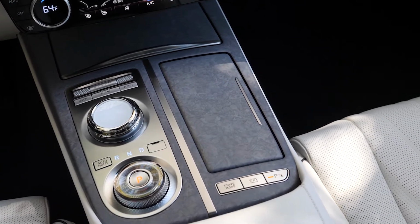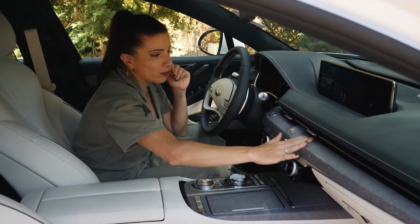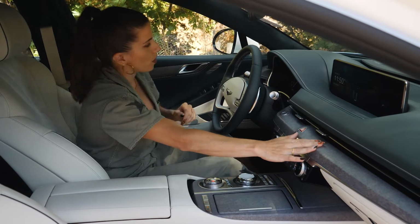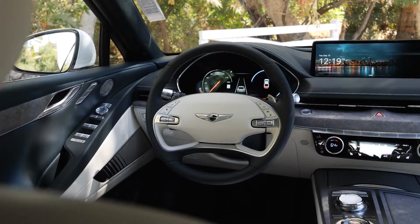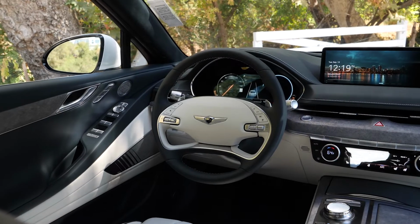But maybe an even better comparison could be something as gorgeous as marble. So it also feels like it'd be really easy to clean. There's no texture here. You also have a faux leather heated steering wheel, which is important in an EV for the winter time. And you have microfiber suede headliner and pillars.